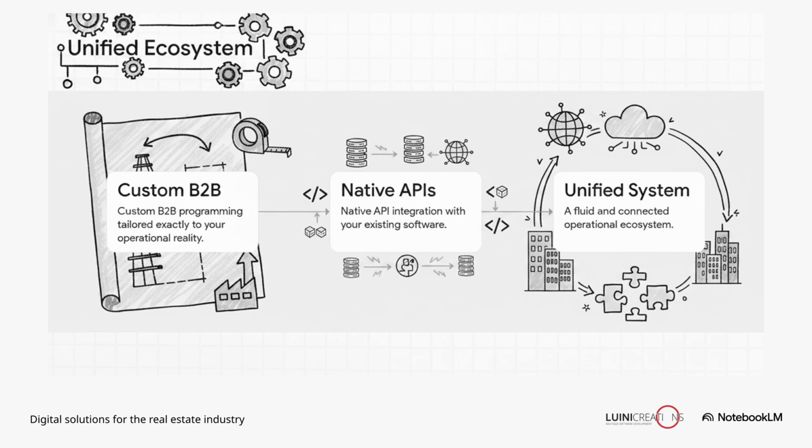Building this sort of unified ecosystem follows a pretty clear path. It begins with custom B2B programming, building solutions that are tailored exactly to your operational reality. Then, through native API integration, these custom builds communicate smoothly with the software you already use. The end result is a unified system where tailored solutions act as a natural part of your workflow, seamlessly embedding right into your digital environment.